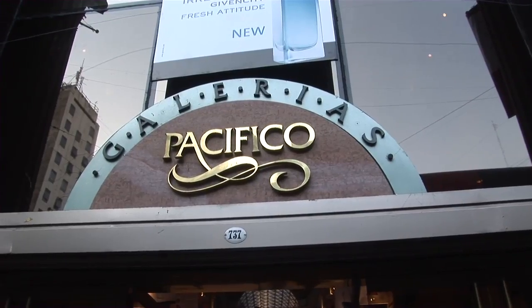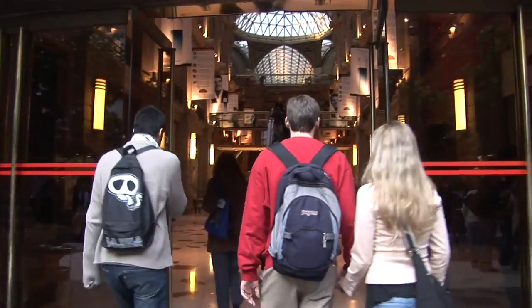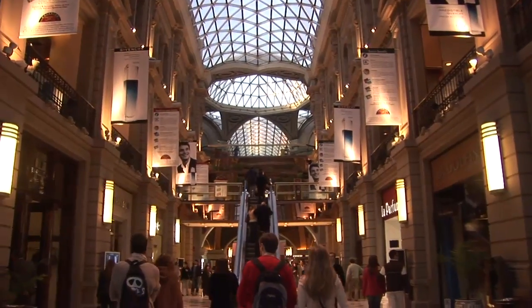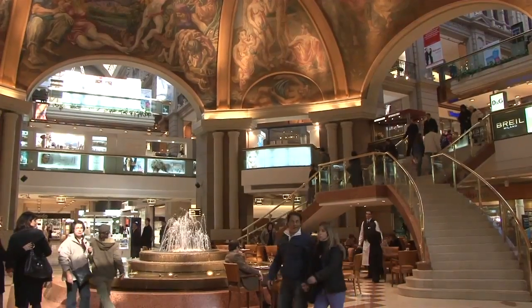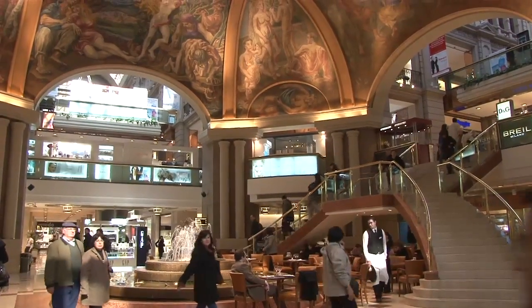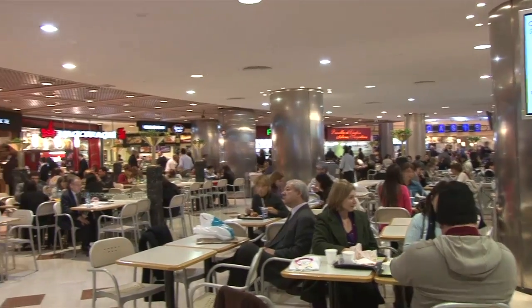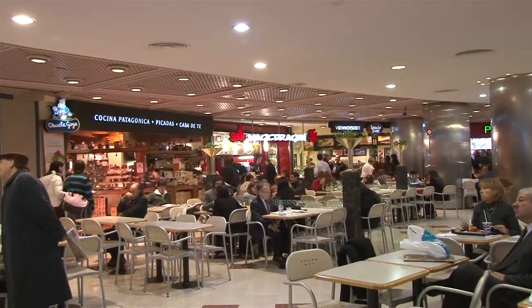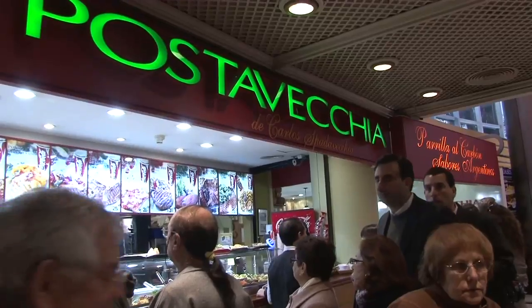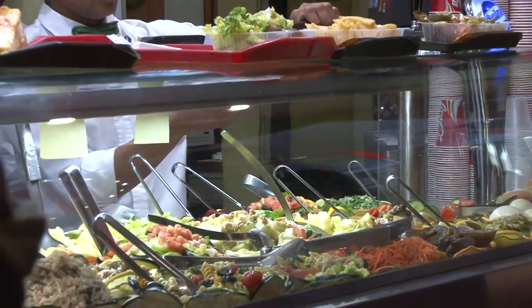The most upscale mall in downtown Buenos Aires is Gallerias Pacifica. It's in a grand Beaux-Arts building that was first constructed in 1889. And in 1991, it was converted to this beautiful upscale galleria. They've got an excellent food court in the lower level. You'll be amazed at the high quality of food that you can get here. This is not your normal fast food kind of cuisine. This is really great food.